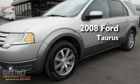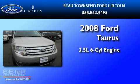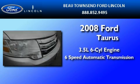This is a certified pre-owned 2008 Ford Taurus. It has a 3.5-liter six-cylinder engine and a six-speed automatic transmission.